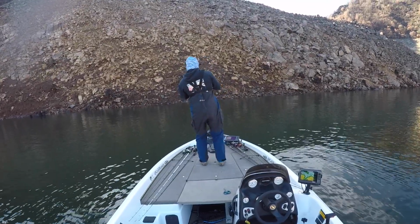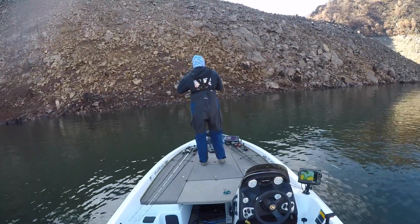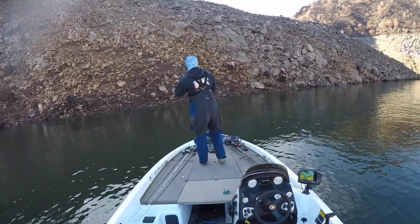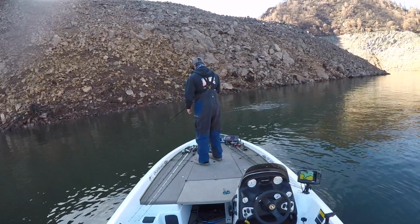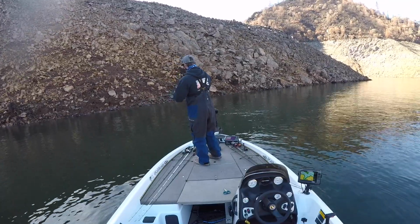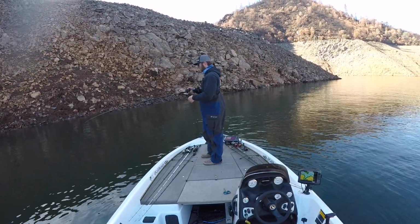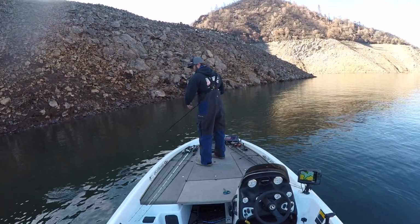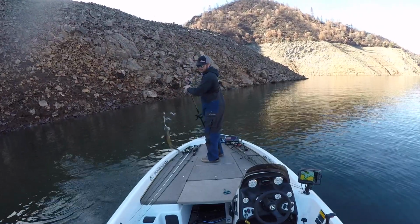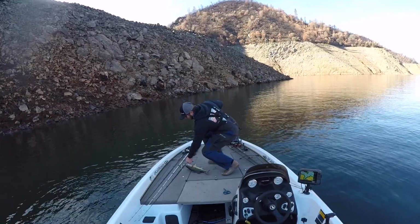There we go. Oh. Smoke the A-rig. Holy crap. There we go. That's what I'm talking about. Whew. First cast on the A-rig. Side throwing this morning. That's a nice chunk there. Oh, yeah. That's what I'm freaking talking about. Look at that.